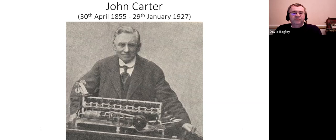After his death, the final version ended up in the Science Museum in Kensington, where it was sadly neglected. In 1951, it was reported to be in a sorry state of repair when it was taken out of the museum by Douglas Hughes of the Whitechapel Foundry and brought back into use with the help of another ringer called Brian Price. There's more on Brian later in this talk. After its repair, the Carter ringing machine was occasionally demonstrated at the Science Museum for a few years.